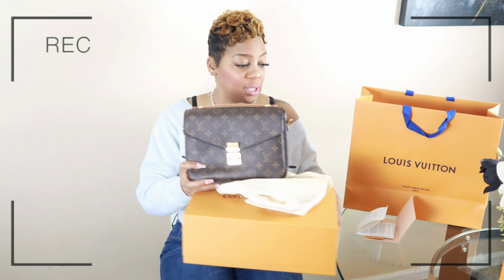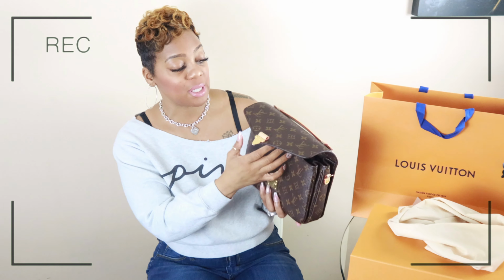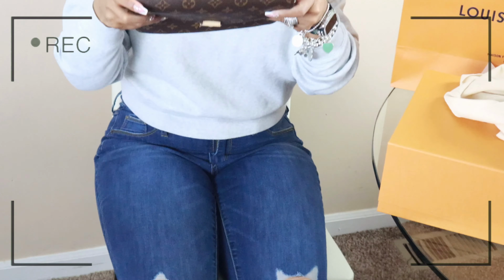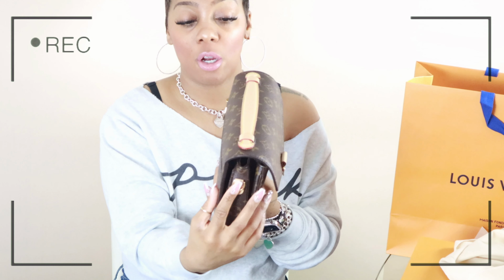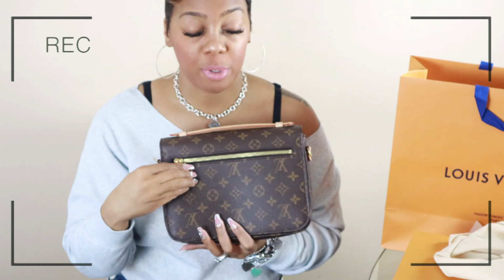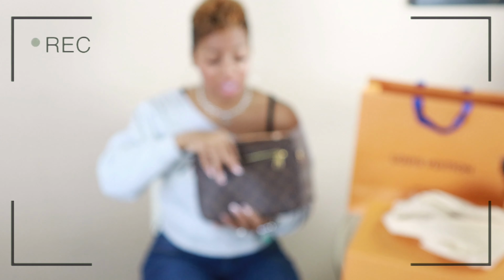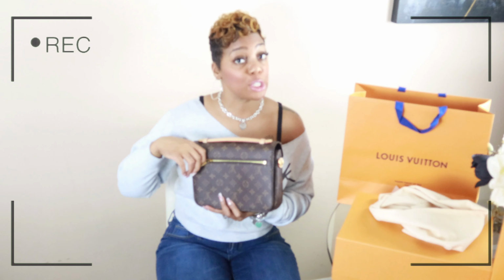So of course, we're going to put this down so you guys can actually see this beautiful bag. So again, this is the Pochette Métis. It does come with the vachetta leather at the top here. The vachetta leather is here and also here. On the back, it does have this beautiful zipper. I was watching some other YouTubers and they said they normally put their phones and things down here. So there will be a review coming soon for this bag and what fits inside.